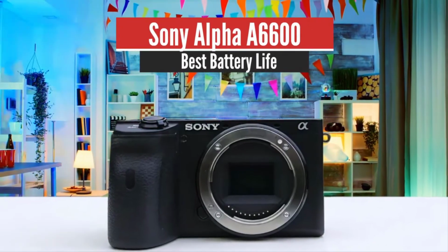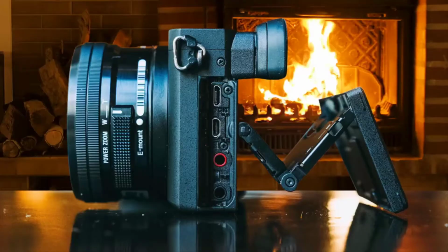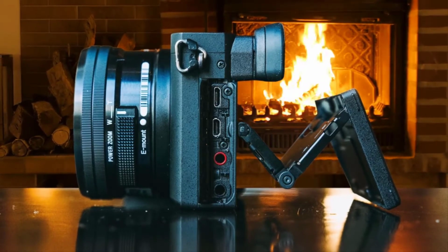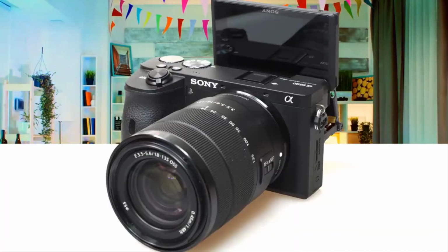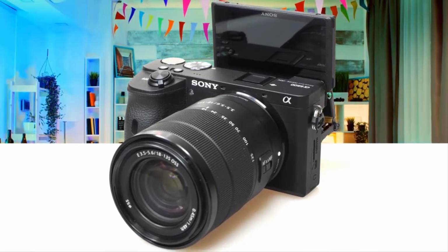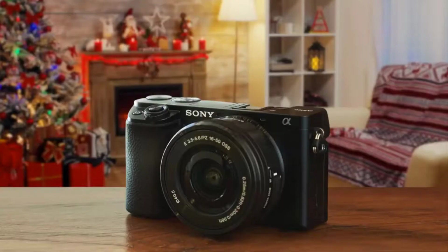Number 3. Sony Alpha A6600. Best battery life. This camera has an amazing weatherproof design with a large grip that makes the camera feel more comfortable and secure in hand. I love how they designed the chassis because it's fashioned from magnesium alloy and it looks very premium. I also noticed it has a 3-inch touchscreen LCD and this one tilts up to 180 degrees to face forward.